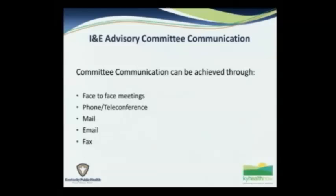Okay, committee communication can be achieved through... Now, this is specific to I&E. So with the I&E committee, you don't have to have face-to-face meetings if you don't want to. You can send materials out. Now, this is specifically for the review of materials. This is not for the community participation.